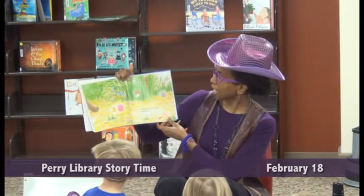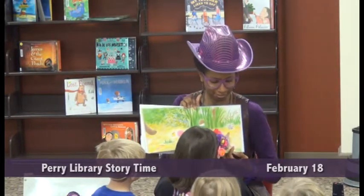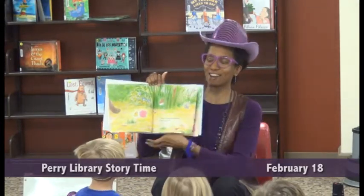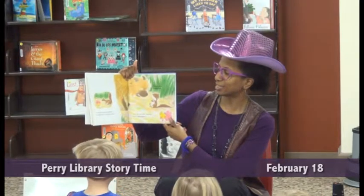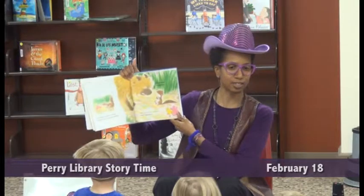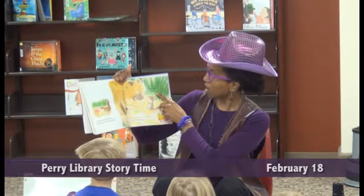Chicken and Pig went outside. Where was Cal? Do you see Cal? Right there. A creature big and bunchy scuttled up to Chicken and Pig. What kind of creature is it? Squirrel. Right there.